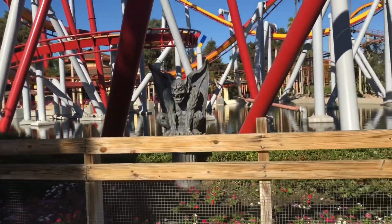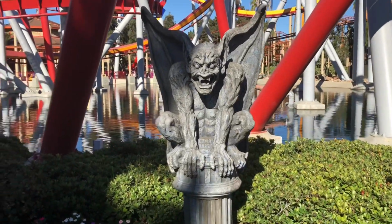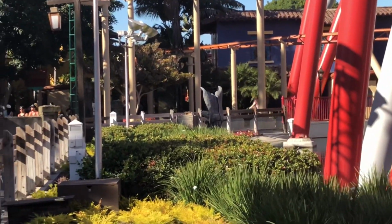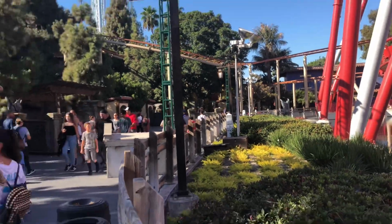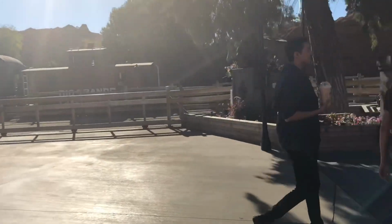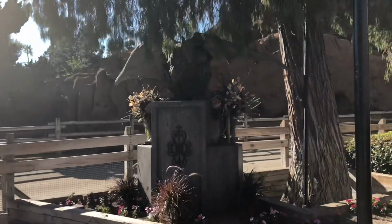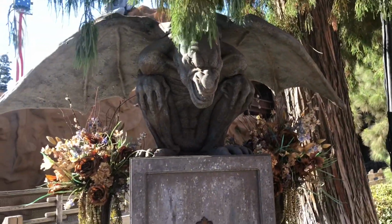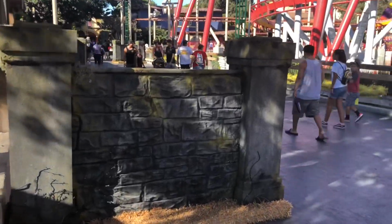And then the gargoyles, they found their new home. There we go. And down the way, you can see another one there, as well as some fog. Good spots to hide out behind.